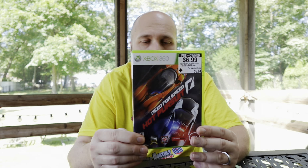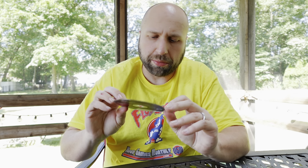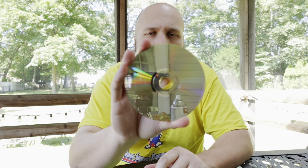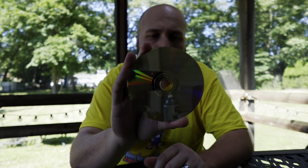First one is Need for Speed Hot Pursuit. And again, as always, when it comes to these games, I want them in complete condition. The disc condition's actually not bad. There's some light scratches, but not terrible. I don't know if GameStop is attempting to resurface these or sell as is, not really sure. But this one's in pretty decent shape. With the coupon, again using the Price Charting app, I purchased this for only $2.05. The current value is $6.05. So I did very well with this game.